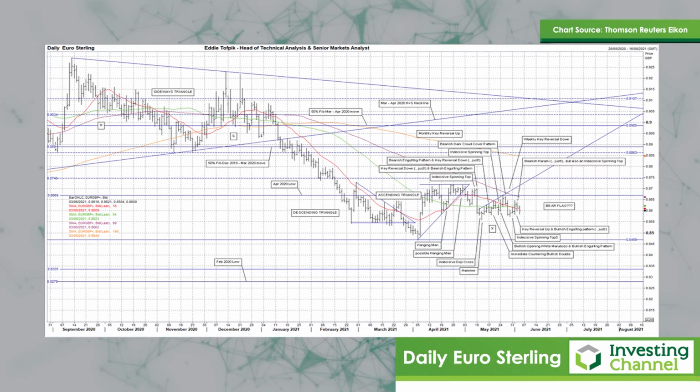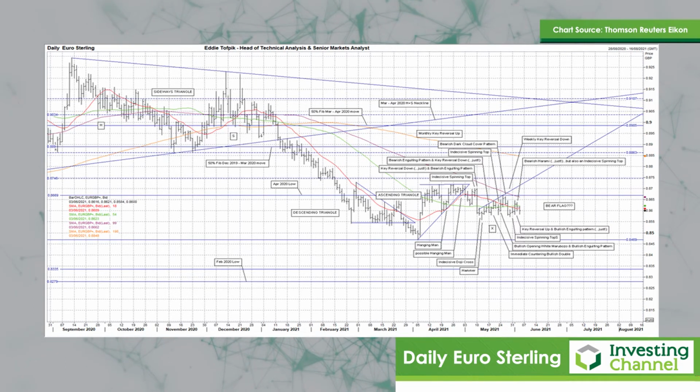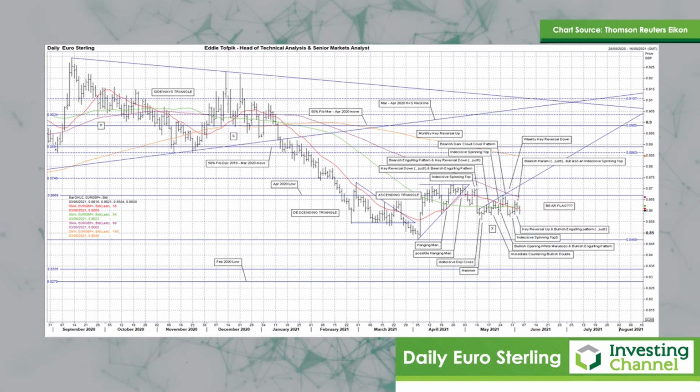In part, I suspect the move down has in some way been prompted by the rapidly descending medium moving average, currently 86.63, which is now well below what had been the previous overhead resistance. That was the April 2020 low at 86.69. Meanwhile, below we also still have the extension of the flat trend line from the March base descending triangle at 85.45.